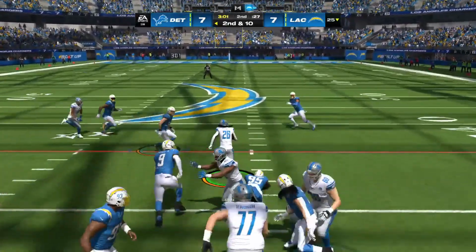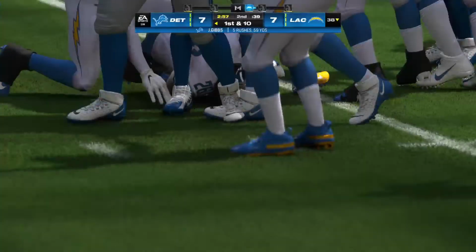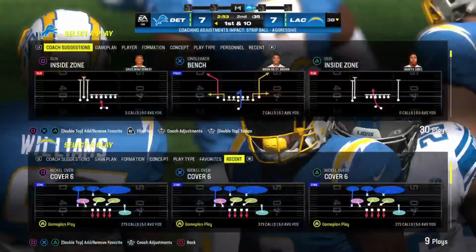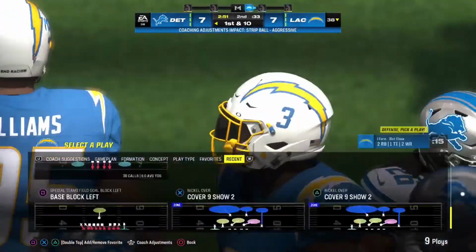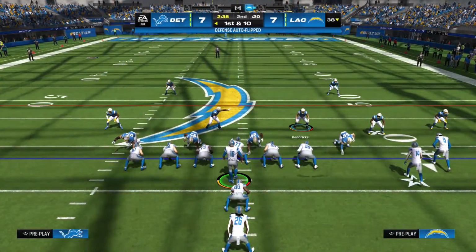Gibbs straight ahead. Oh, he's got a little daylight. And they're able to get this one across the 35. 59 yards rushing for him now, and he's carried the ball just 5 times. There was a little space there, yes, but that was a well-executed run by the rookie.